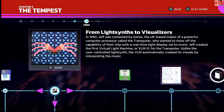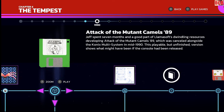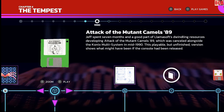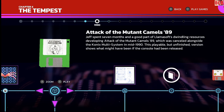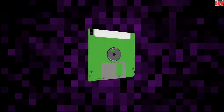Just awesome video, guys. Attack of the Mutant Camels 89. Jeff spent 7 months and a good part of LLamasoft's dwindling resources developing Attack of the Mutant Camels 89, which was canceled alongside the Konix multi-system in mid-1990. This is the playable but unfinished version. Shows what might have been if the console had come out.